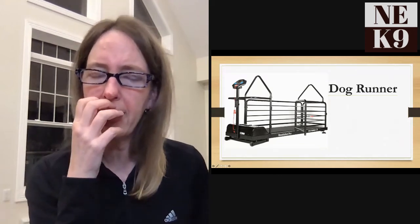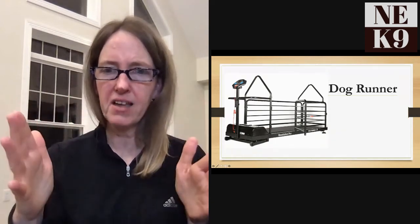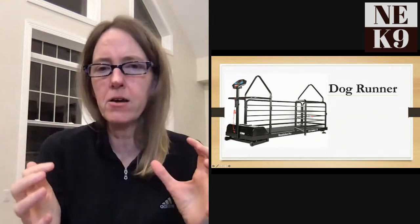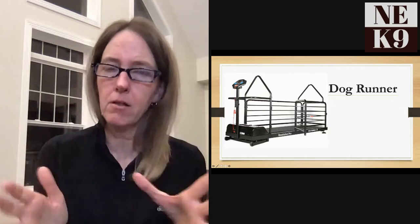But this is the dog runner. Another thing with the dog runner is it has the bars on the side, and it also has the back. I like to keep the back open. I don't like to have my dog contained and kind of locked in there. Like I said, for safety reasons, I just don't feel comfortable with that.